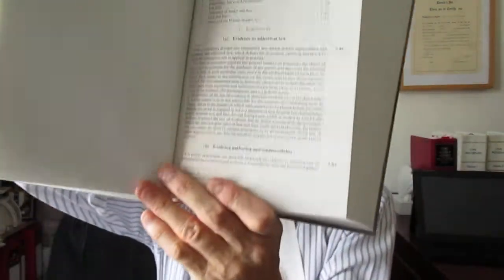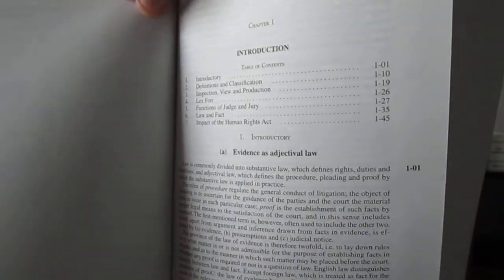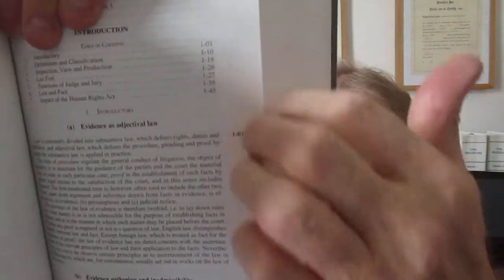Then after that we get into the book itself, and you can see very much the house style for Sweet & Maxwell and the Common Law Library. You have the title and you have an index. Then you have an introduction, and of course you've got the paragraph numbering at the side there, and then you've got the footnoting at the bottom, and that's how it runs all the way through the book.